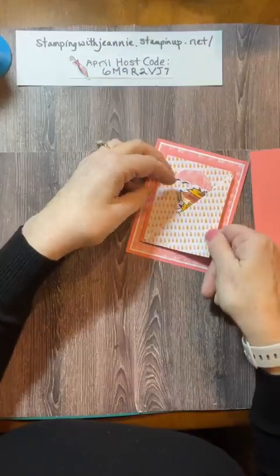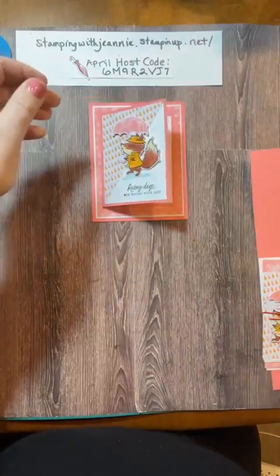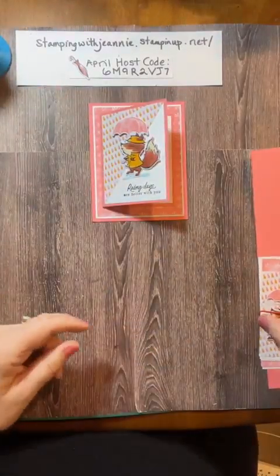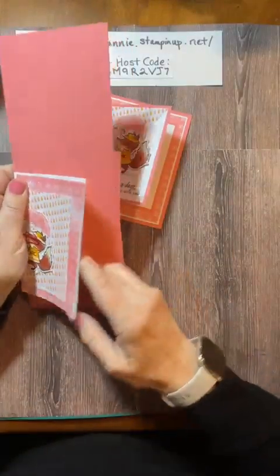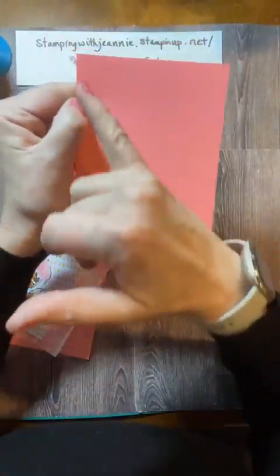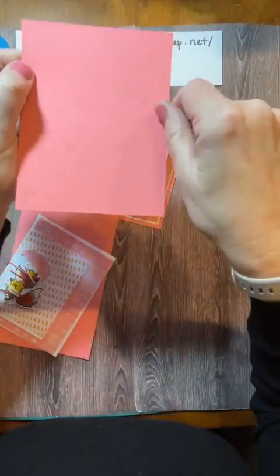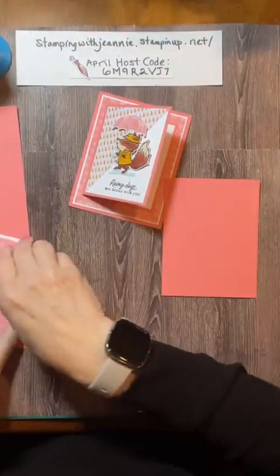I suppose I could do it like this and then stamp in the upper left corner, but I chose to stamp in the bottom right corner. So let me show you how I made this. First we had our card base, which is just a piece of Flirty Flamingo cardstock. This is 4 1/4 by 5 1/2 inches. This is the standard card size. This is our base.